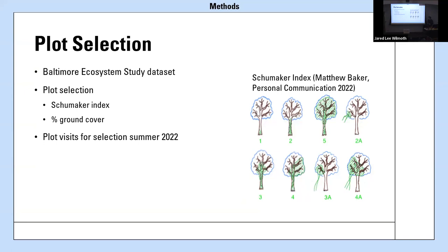I did this based on signs of management of the vines. I did this also based on position in a riparian zone or along an edge of the forest patch. If I saw there's a lot of light coming through because there's simply no canopy because the plot is along the edge, I would remove the site. Also, if there's presence of trash, I would remove the site as well.